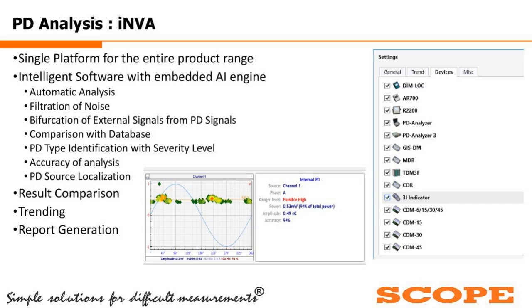Now, whenever it is noise, it will never follow this definite pattern, because if it is a partial discharge, it has to have a cluster of pulses in a definite period of time, right? It has to be repeatable. But noise is haphazard. Noise can be anything. So it is very easy to demarcate between a partial discharge signal and noise. Now, you can easily identify the PD type. As we saw here, it has identified it as internal PD automatically. You don't have to do anything. So that is one added advantage of it.